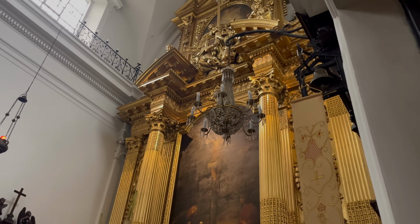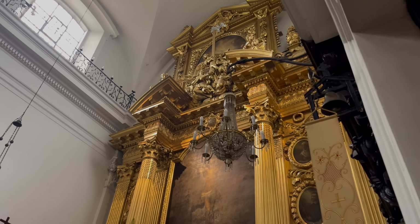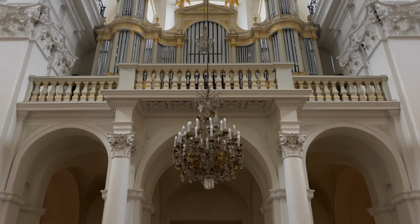Although yes, the church was lovely inside, the interior design isn't the real reason I came inside. This is.